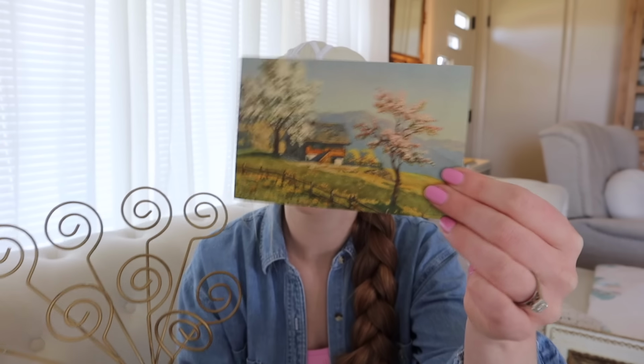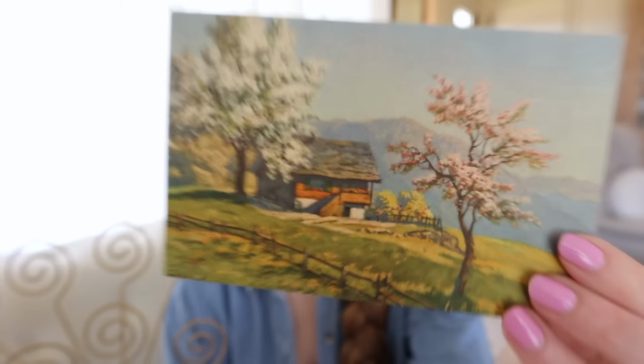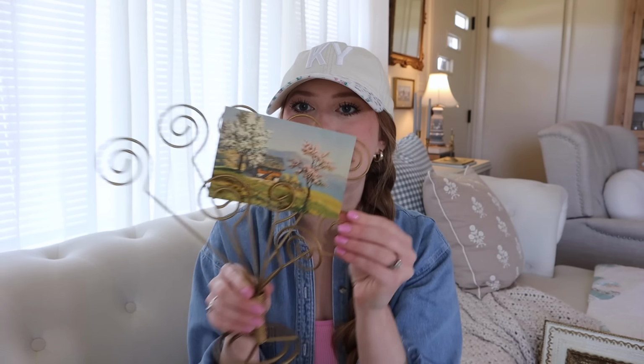And I have been wanting one of these so that I can use it to display my vintage postcards and little things like that. So here's an example of one little postcard that I thrifted last year, and it's this really pretty spring like cottage scene. And how pretty will this be in here? I cannot wait to find a spot to display this.